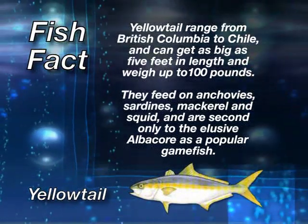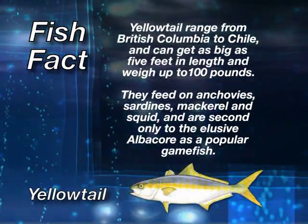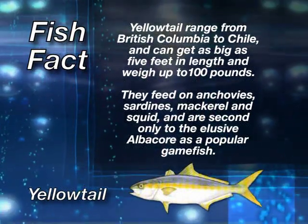Yellowtail range from British Columbia to Chile. They can get as big as 5 feet in length and weigh up to 100 pounds. They feed on anchovies, sardines, mackerel, and squid. They are second only to the elusive albacore as a popular game fish.